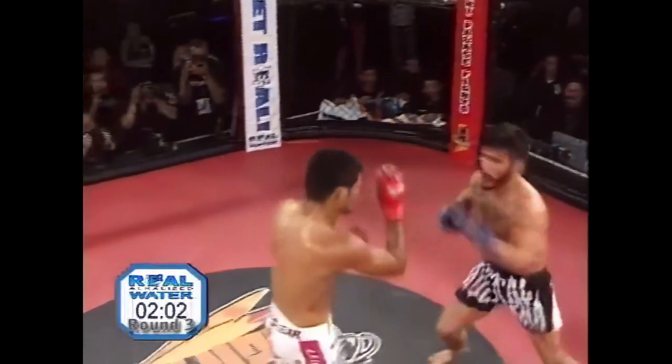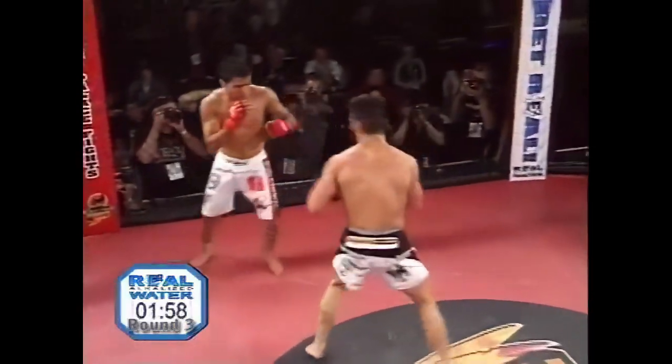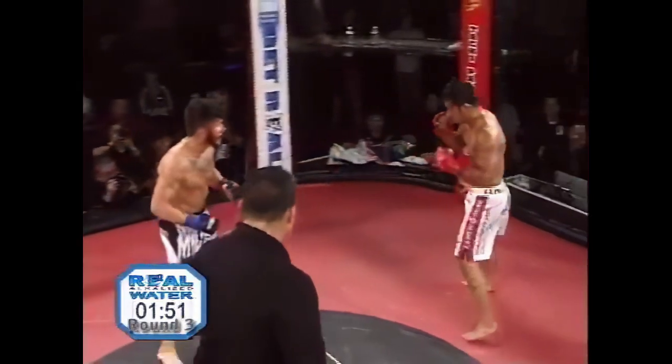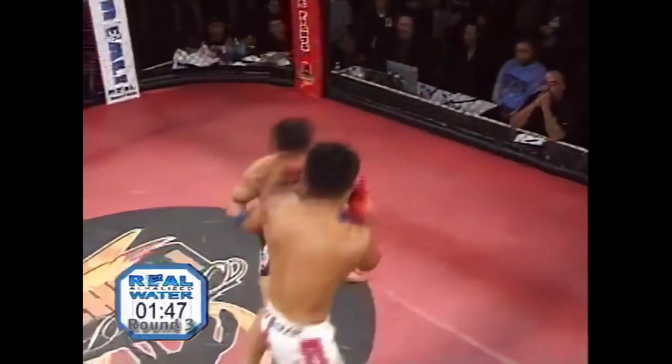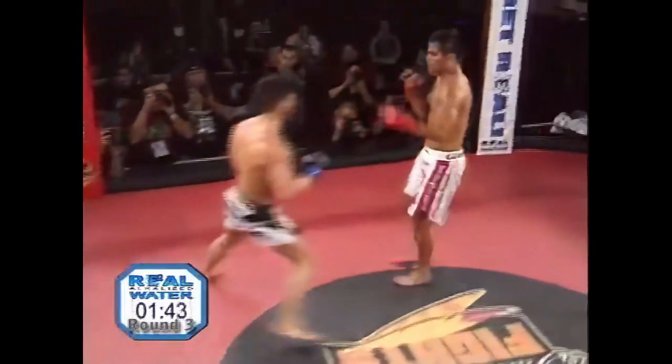Yeah, and he's switching to southpaw, back and forth. Totally throwing off De Silva. Silva has nothing to counter. Look, shooting from that was desperate. 5 feet away. That was absolutely a desperation takedown attempt. Not set up, but he knows he needs it.